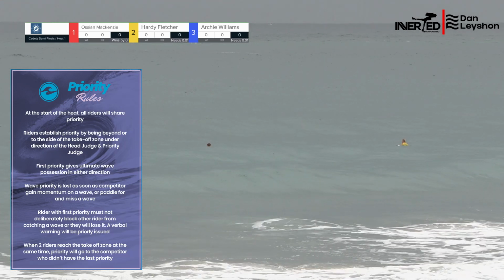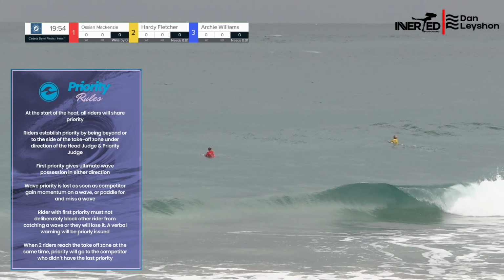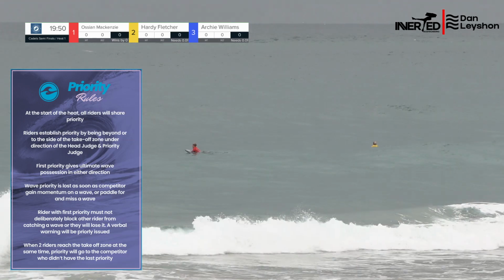Quarter wave and they're not yet out the back. You can't actually be given priority until you're out the back, and so you'll be seeing that. Yeah, Joey, thank you, mate. That was something that I was unsure about yesterday.